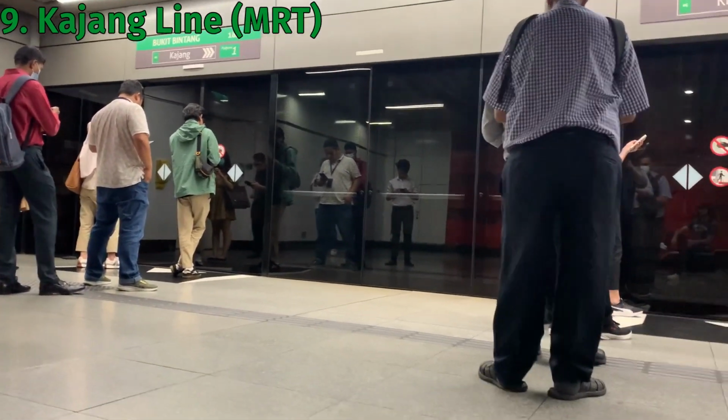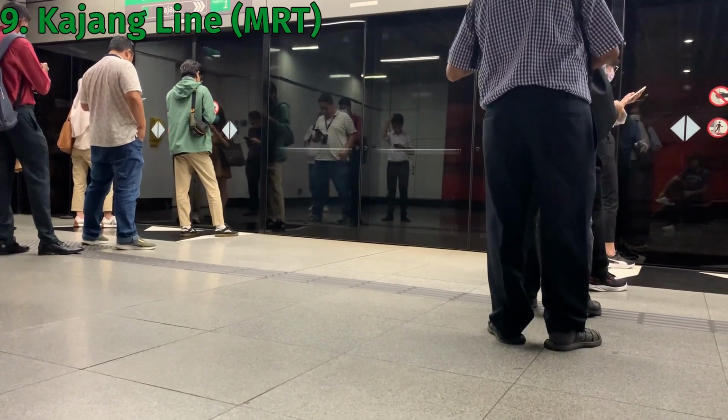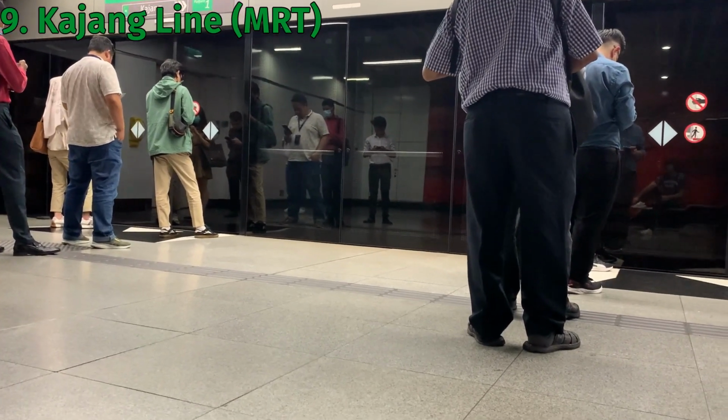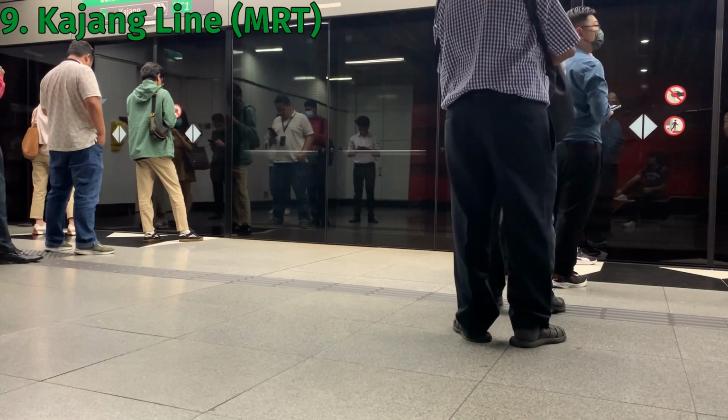But first, let's talk transit etiquette, because in KL, I saw a lot of people waiting on the sides of the doors and leaving space down the middle for people to exit. This was great to see, and makes me wish it was common in other places, as sometimes getting on or off a crowded train can feel like a free-for-all.